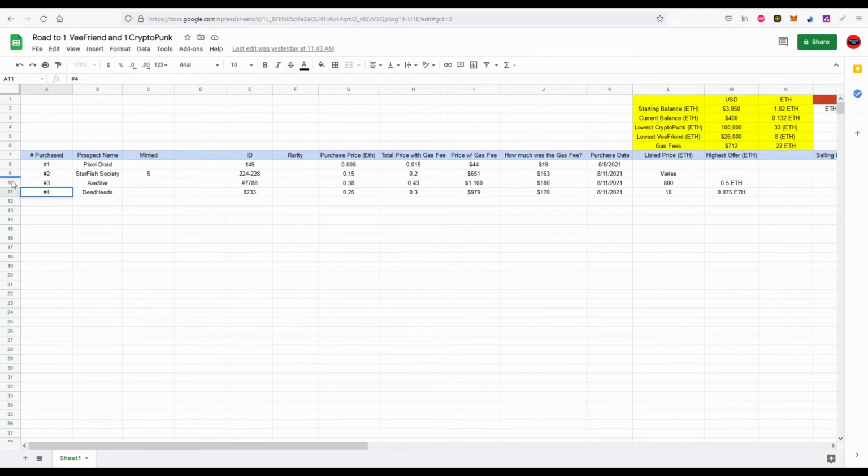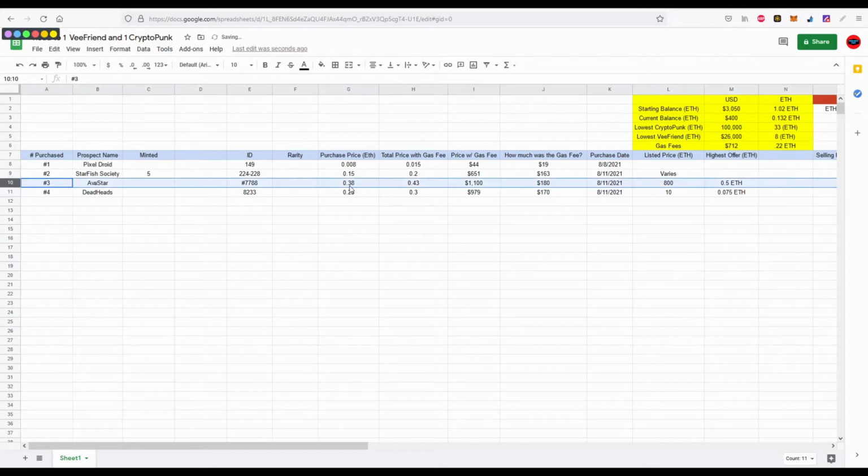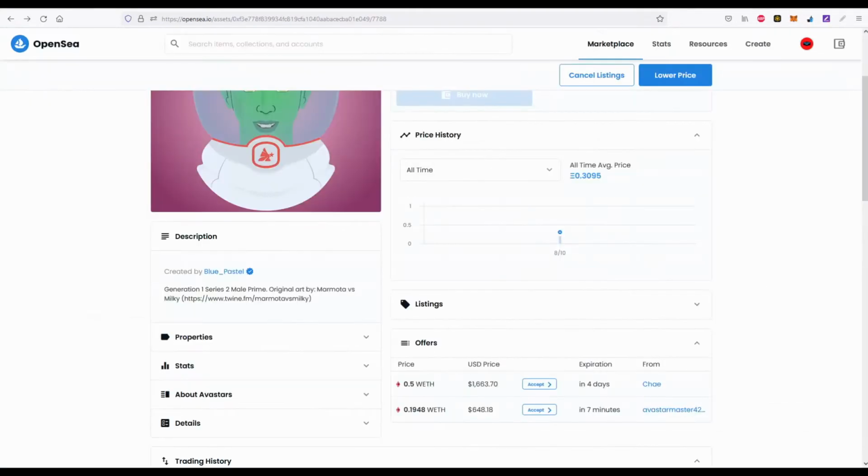I bought the Avastar, number 7788, for about $1,100. After gas fees, it was in the ballpark of the $1,300 range. Looking at this now, I have the opportunity to sell it for about $1,700. That's not the profit that I'm looking for, okay? And after gas fees, they take about $200. I would only have made, if I just clicked on that and hit accept, about $100 to $200.